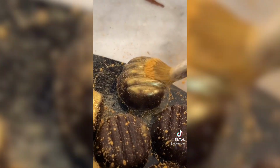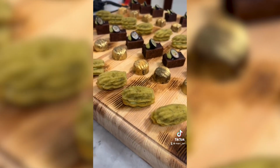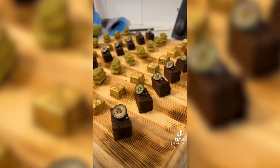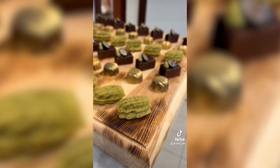So I went a little overboard with that, not gonna lie, but they're still pretty cute. And here is the finished Petit Four plate with everything laid out. Honestly, I'm really happy with how they turned out. They tasted amazing and they look great. Here's Laura having her little mouse eating moment.